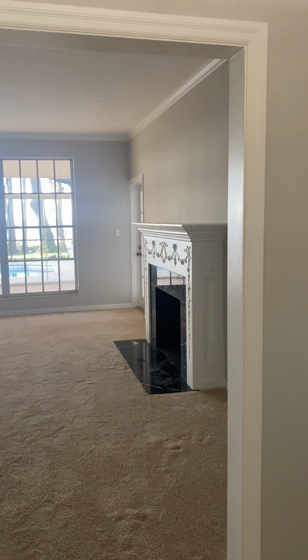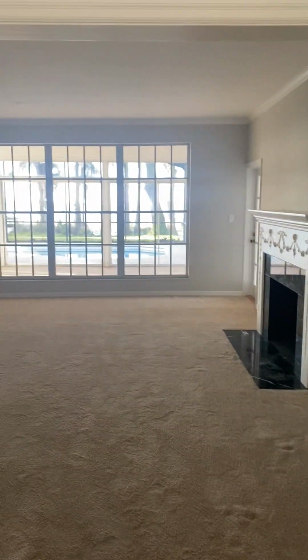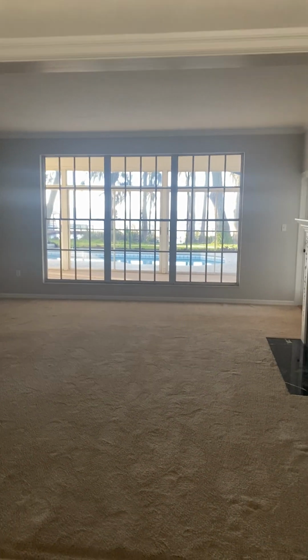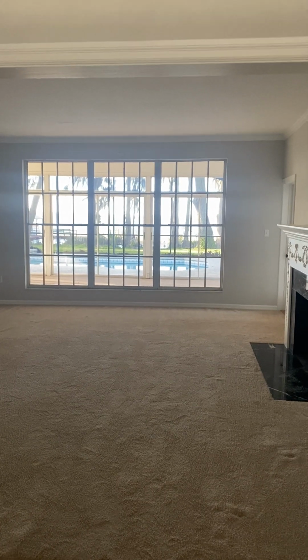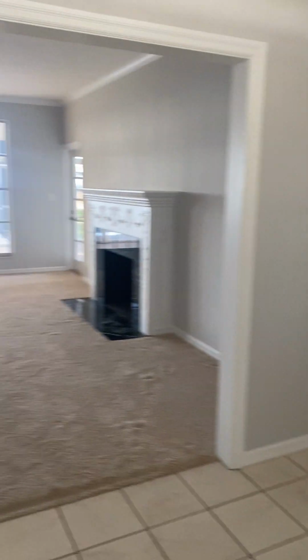Okay, so there's nice double doors and a nice entryway for sure. And then you step into the house. And this is the first thing you see when you come through, the pool and the lake beyond it. So that's kind of beautiful. And then you walk into sort of a little entry area here. Not quite sure what you do with this space.